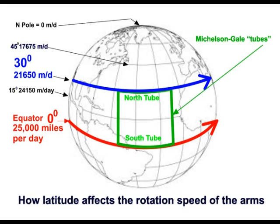The equator travels approximately 25,000 miles in 1 day's rotation. You can see that this speed decreases as the latitude increases. At 15 degrees of latitude, the circumference of that latitude is slightly smaller, so it only travels 24,150 miles in each day. The distance travelled per day reduces as the latitude increases, until it is 0 at the North Pole.